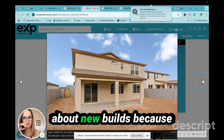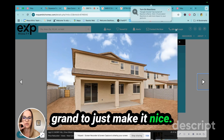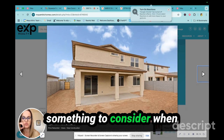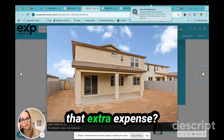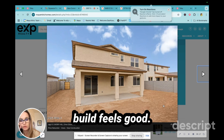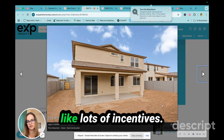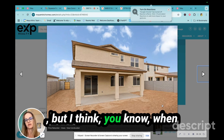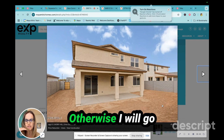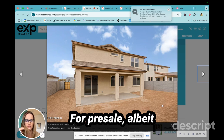The only thing I don't like about new builds is that you have this huge backyard and it's going to be at least 50 grand to just make it nice. That might include the pool, might not. Pools are really pricey lately. So that's something to consider when you're buying a new build. Do you really want that extra expense on the backyard? That's the only reason I kind of like resale. However, new build feels good. So maybe something newer, but not really a new build. However, then you don't get lots of incentives. Either way, if you have cash to do your backyard, yeah, go for it. Otherwise, I will go with a regular resale. That'll be it for me today.